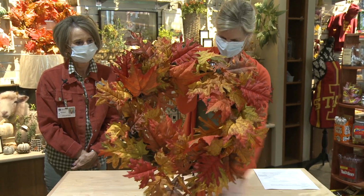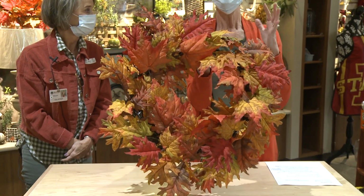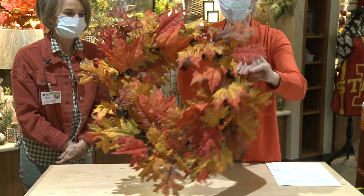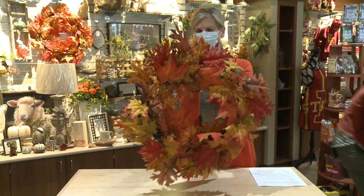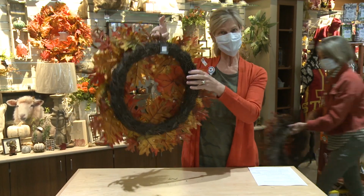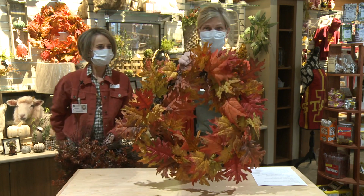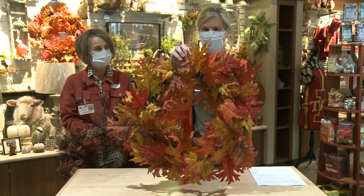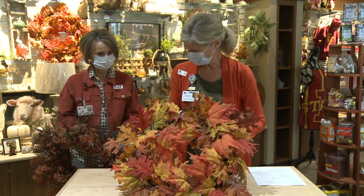And as Peggy mentioned before, a lot of times when you get a wreath or you get a pick or a stem, you'll want to fluff. And so you just bend your leaves and work them so it makes it look nice and full. This particular wreath does have the circle tab on the top, so that way if you do have a wreath hanger that goes inside your door, in between the storm door and your front door, it's kind of nice to hang that on there. But that's a lovely wreath.